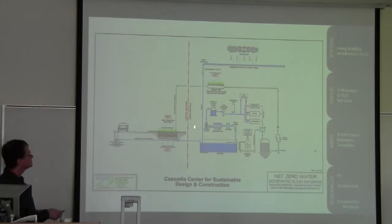We have a rainwater cistern that's taking rainwater from the roof. Part of it is being treated for potable water, but for right now, we're going to be switching it over to the gray water system.